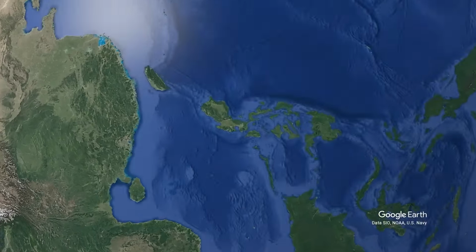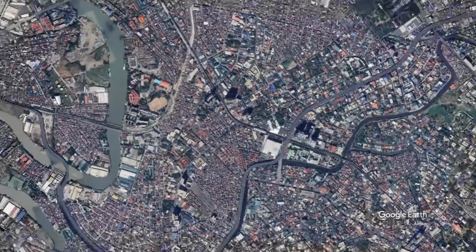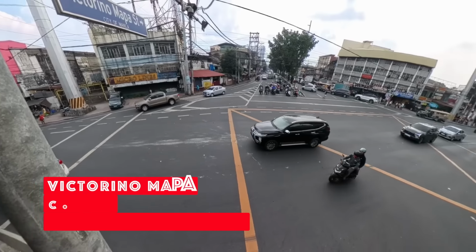Now with that out of the way, let's dive right into it because we have a lot to go through today. The first location that you told us about, because as always, it's you who tell us about these locations and we then go out and investigate them and determine if they are proper ticket traps, as we call them, or locations where you need to be careful, or if it's not really. And there are some that aren't, but the first one today is a proper location many of you told us, and that's Victorino Mapa, corner Magsaysay Boulevard.